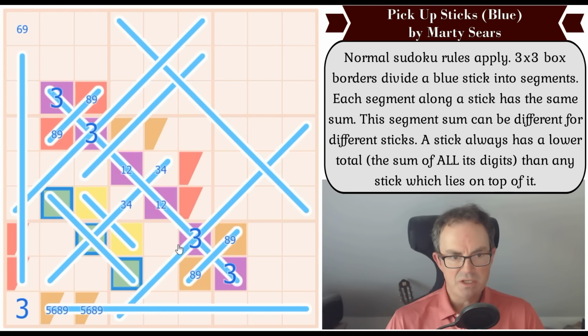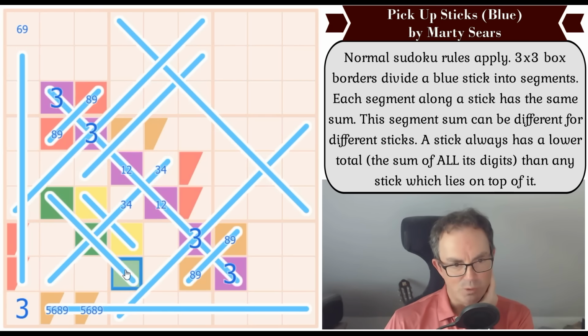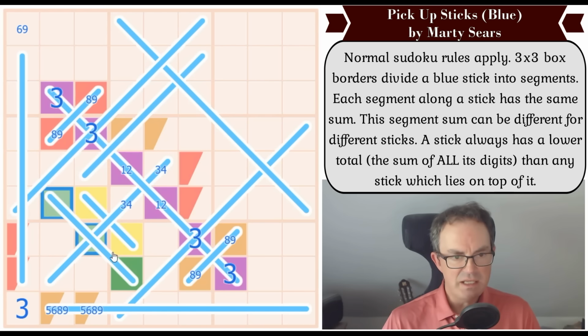So this digit is at least... Oh, hang on. I can use the pickup stick thing. It's at least 4, I was going to say. But I think it's... then it would add up to only 12, and this line adds up to 14. So this is at least a 5 again, I think.